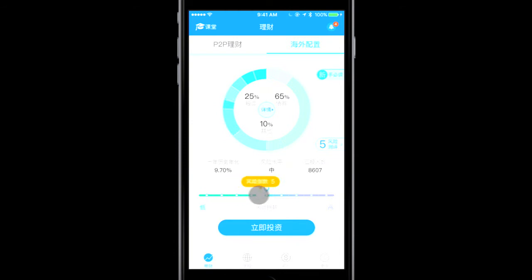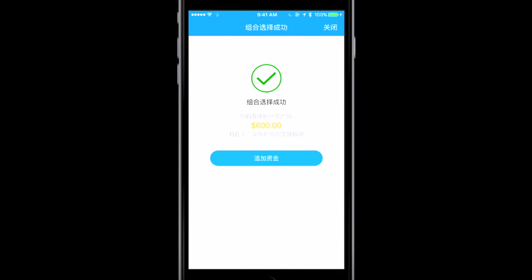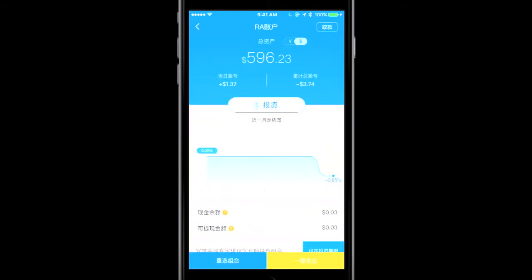Now for this example, I'm going to use what they've recommended to me, that level 5. So I'm going to confirm the investment, and that quickly we've invested the $600 in this particular portfolio being managed by the partner. Now let's have a look at its performance a few days later.